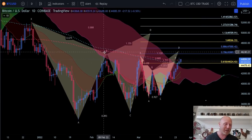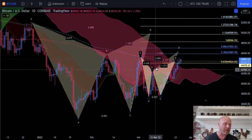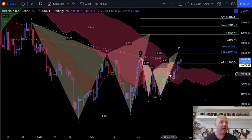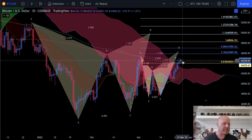But I knew that if we got rejected, we're going to try to spiral around to the weaker point of the cloud. This is all in Wyckoff accumulation. Hence, the cloud is weakening. More Bitcoin is being bought than sold. Hence, you move up in your trading range. And we're starting to move up now on the 233.